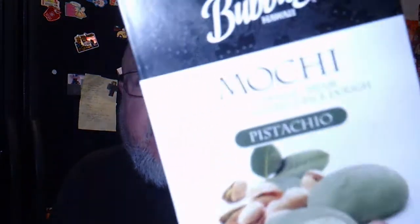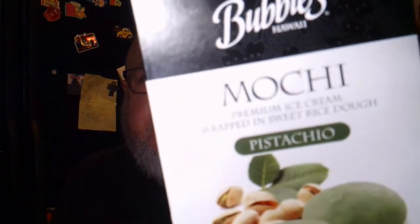Which brings me to my third one, the third item that we're going to taste. Again, straight out of the fresh box, hasn't been opened, and I'm going to go ahead and bust into this bad boy because, ladies and gentlemen, this is pistachio. Very excited about this one. I love pistachios.